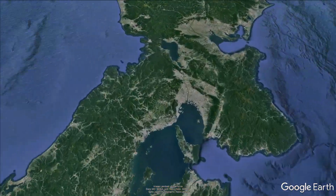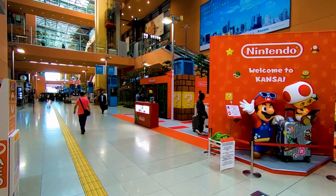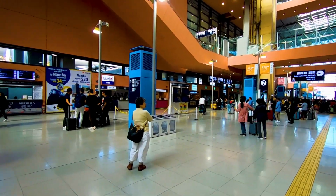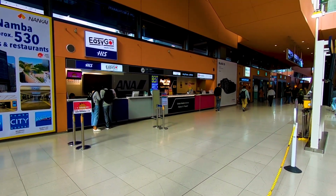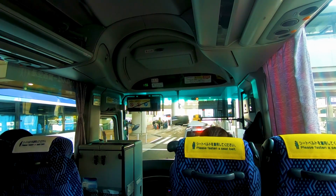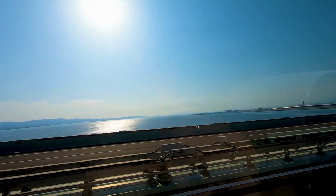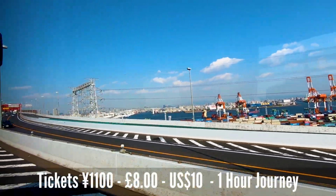Osaka is Japan's second largest city, and its main gateway is here, Kansai Airport. I collected my prepaid SIM from EasyGo Japan and walked outside the terminal building to buy a bus ticket on a machine. There is a huge choice of destinations to choose from, so research where you need to get to and which bus number you need. There's also a train connection if you prefer. I was headed to Namba in the city center. Tickets cost 1,100 yen and take about an hour.